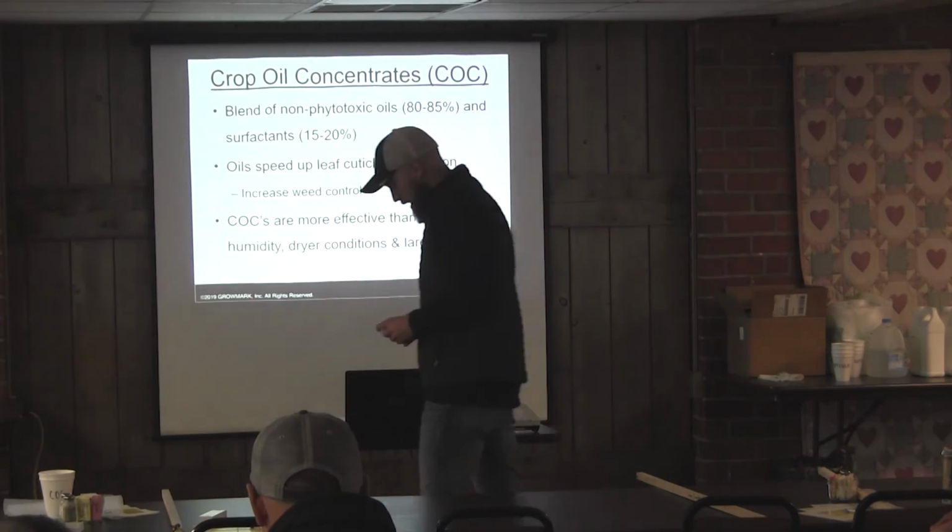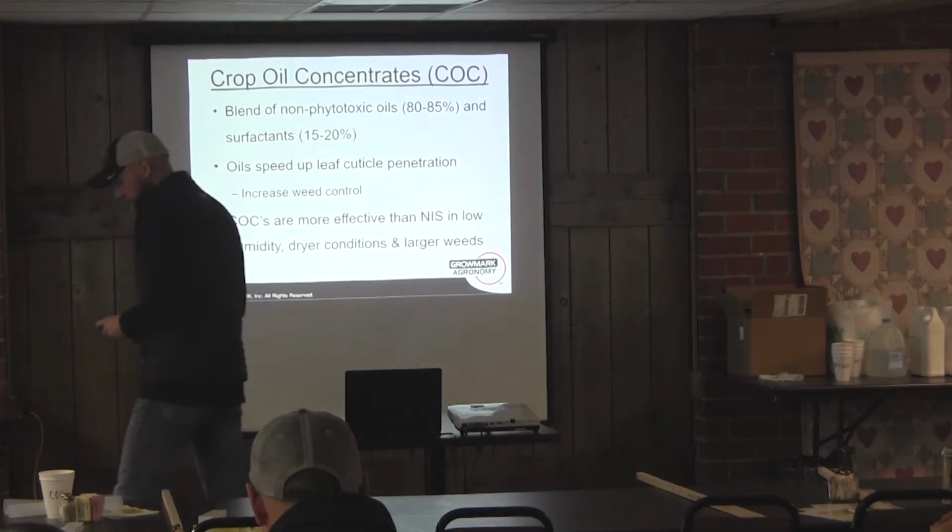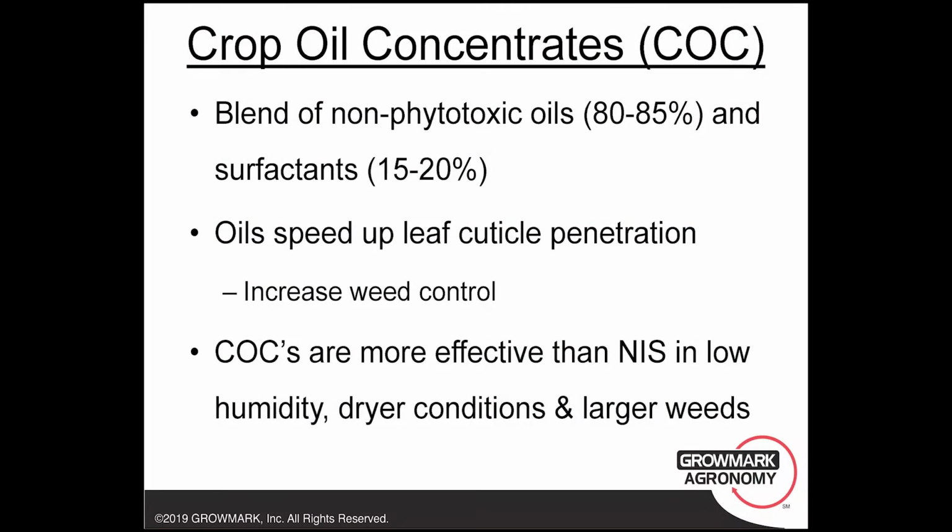So any of the surfactants, crop oils, and MSOs that we see, each one of those are going to have a concentration of surfactant to oils. But there is a difference as you go from a surfactant to a crop oil to an MSO. You guys see anything yet? Yep. So what color is it?